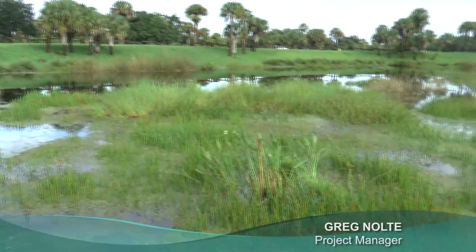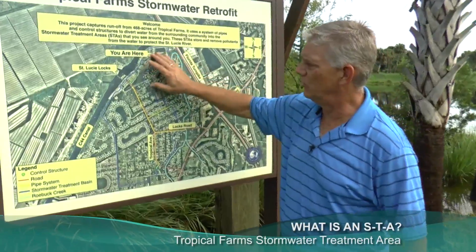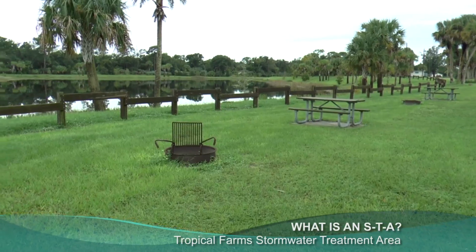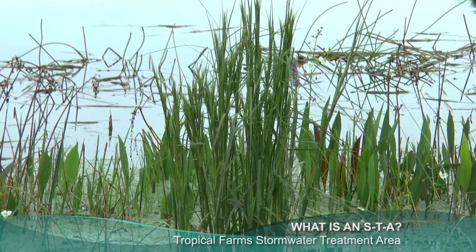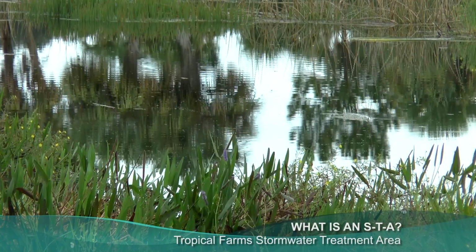Typically, they're designed to be about 18 inches to 2 feet deep. Greg Nolte, project manager for the Ecosystems Restoration and Management Division for Martin County, recently gave a tour of the Tropical Farm Stormwater Treatment Area, located on the shores of the South Fork of the St. Lucie River. An STA is a stormwater quality treatment area, and it is designed to allow stormwater to flow through it at a very slow rate. It's typically planted with vegetation, both emergent and submergent plants, and that plant life absorbs the nutrients as the water flows through it.